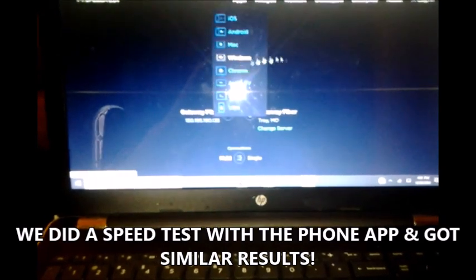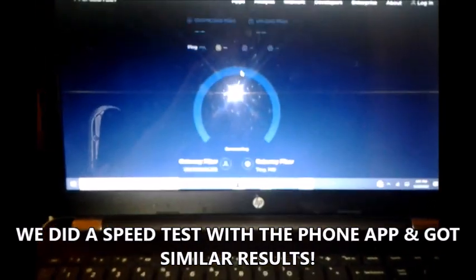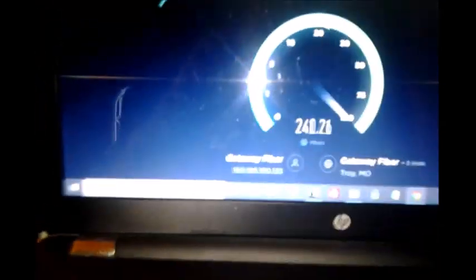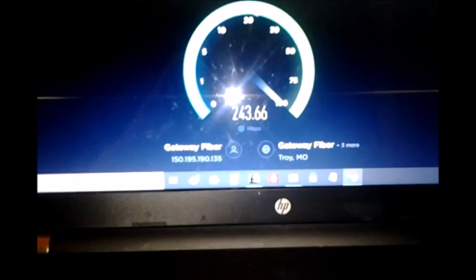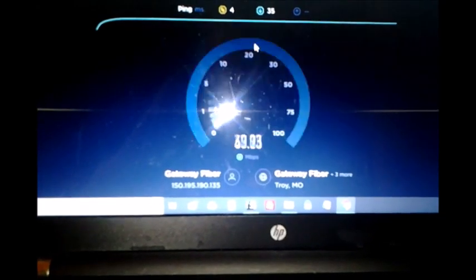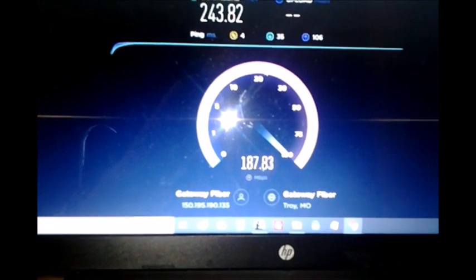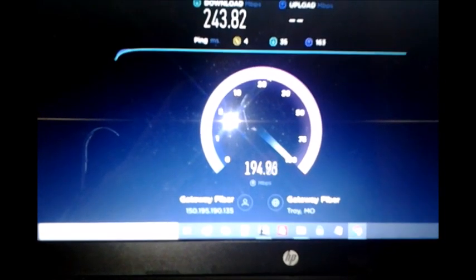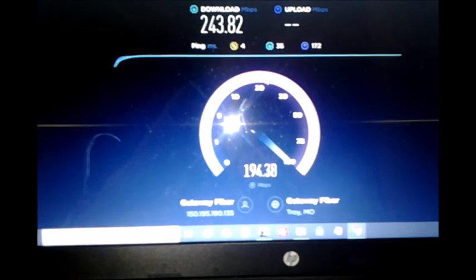Okay, I'm going to do another speed test using speedtest.net. Okay, download is 243.8. Upload. And I'm now upstairs, a floor above the router. So maybe 20 feet away from it. And uploads 193. My connection is a 250, so that's excellent.